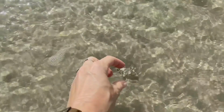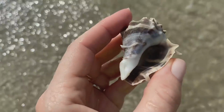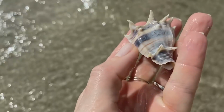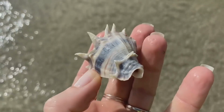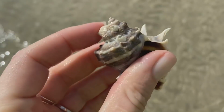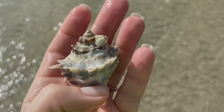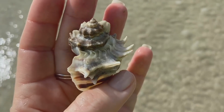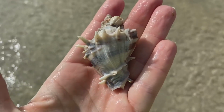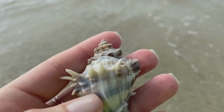And what do we got here? Now, this is one of those moments right before you pick up a really crazy awesome shell, where you just kind of stop and... I was freaking out. Look at the spikes on this. That is a crown conch, totally empty, totally awesome, great color, great spikes. I was literally over the moon. I was screaming, flipping out on the inside. I thought that was definitely the coolest crown conch I've ever found.